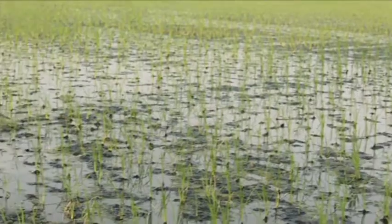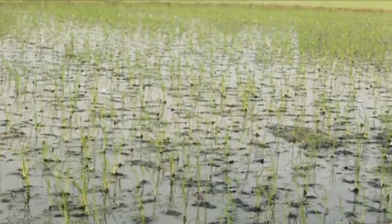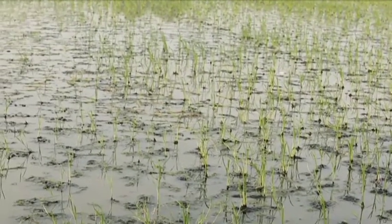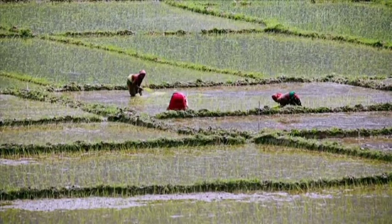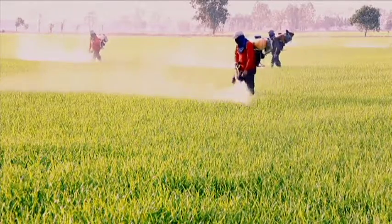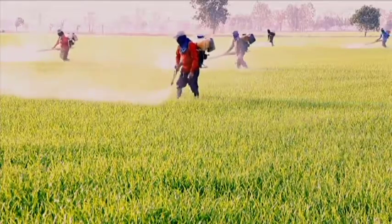Planting. Basmati rice seeds are soaked prior to planting. After 30 to 50 days of growth, the seedlings are transplanted in bunches from nursery beds to flooded paddies.